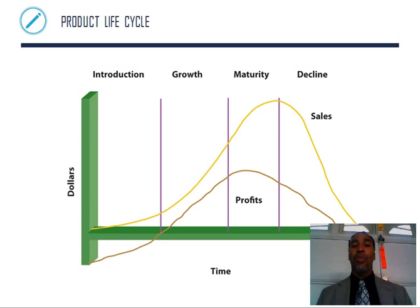Introduction, right? Gets introduced to the market. You see growth, right? Now we're on the uprise. We're starting to make some money, right? And you see profits goes along with this bell curve. Maturity, right? So it's starting to get mature, and that's when we're at our best. We're going from growth to maturity. And then right here is where it's all down here.